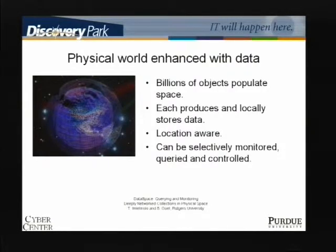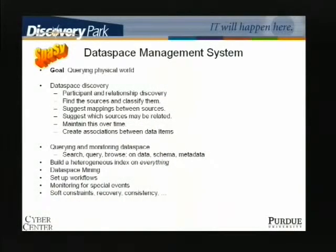I want to be able to, instead of going to a database and getting information on the cameras and the chairs in this room, go straight to the RFID tags that are on these chairs and in these cameras and query them directly. And this is a new project that we have, and it's called Spacey. And so in here, we're doing database discovery, querying and monitoring, building the heterogeneous index on this particular physical world, and so on and so forth.